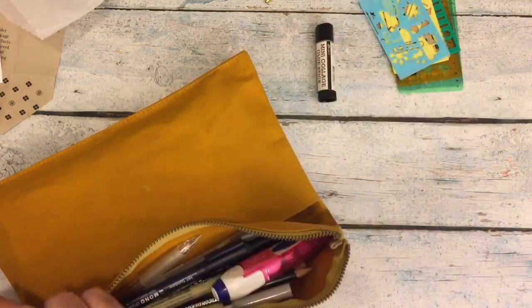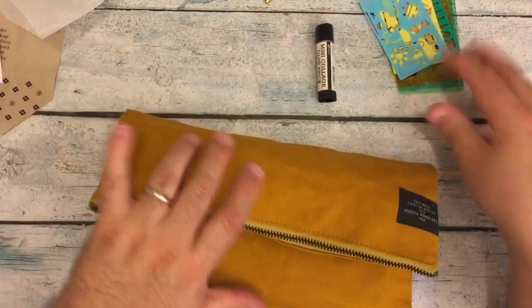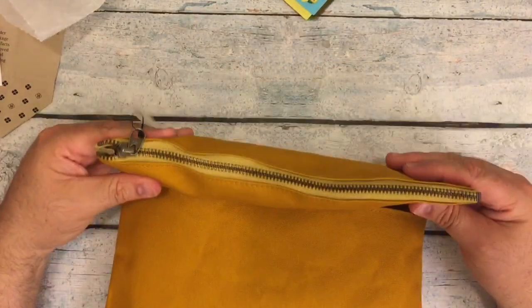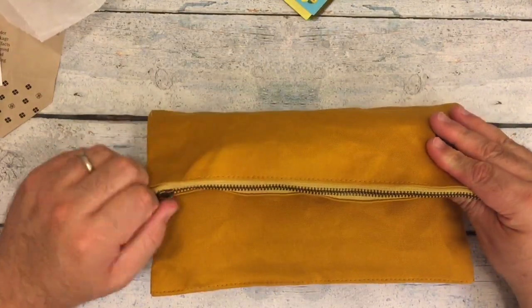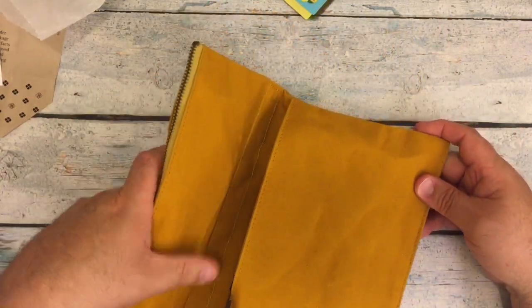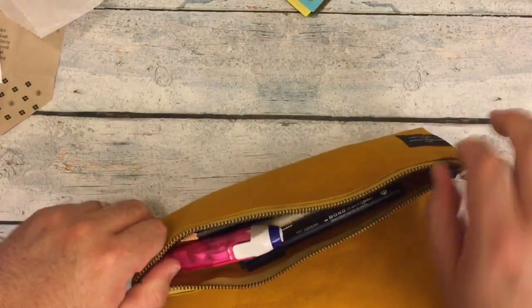And the only thing I don't have in here is my eraser. Ooh. That might be a bit much for in there, but really, if you think about it, there isn't that much stuff that I don't have in there. That's a very cute pouch, and they come in lots of different colors. This is the mustard color.